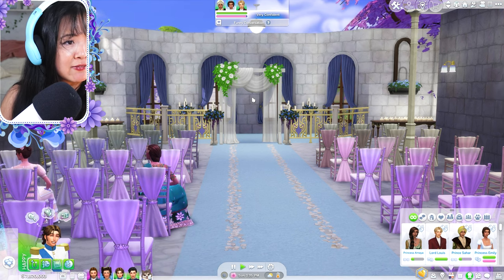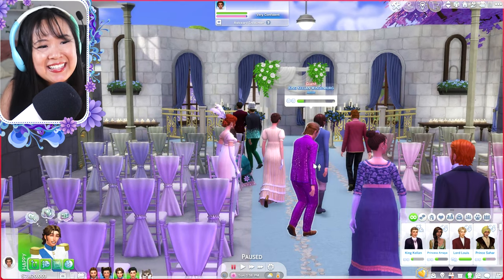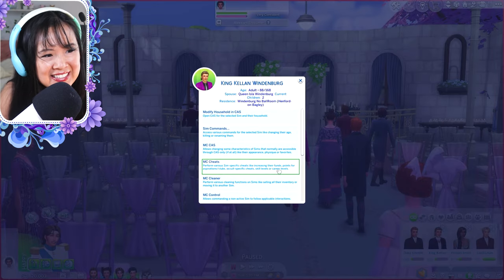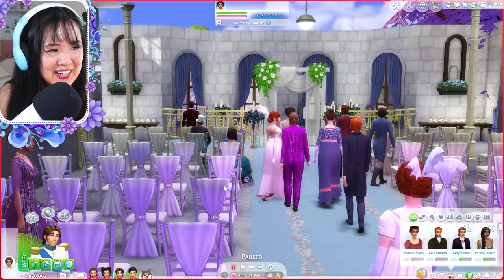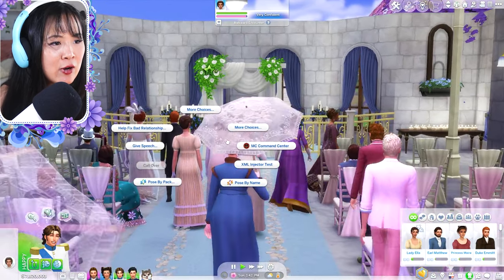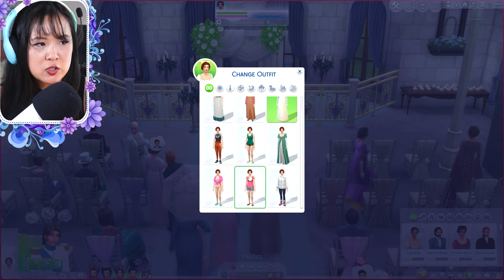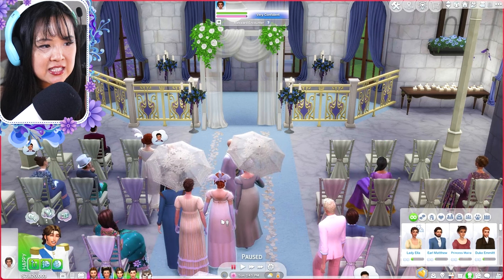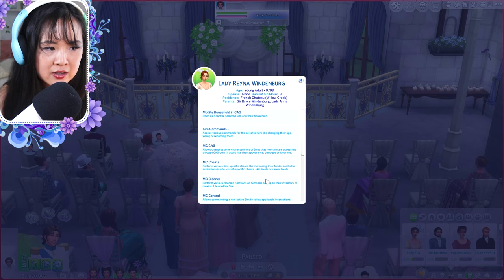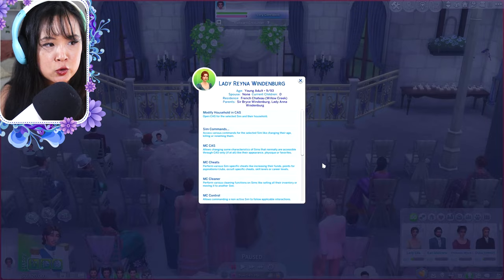Please take your seats, everybody. We're about to start this royal wedding. Oh my God. King Kaladon Windenwerk is wearing like a disco suit. I definitely changed him. Oh my God, Adeline wore white at the wedding. Okay, whatever. Actually, there's a couple of people who wore white at this wedding. You know what? This is her debutante dress. I think she would wear this. However, Reyna, on the other hand, I don't think would. So we're going to not have that.